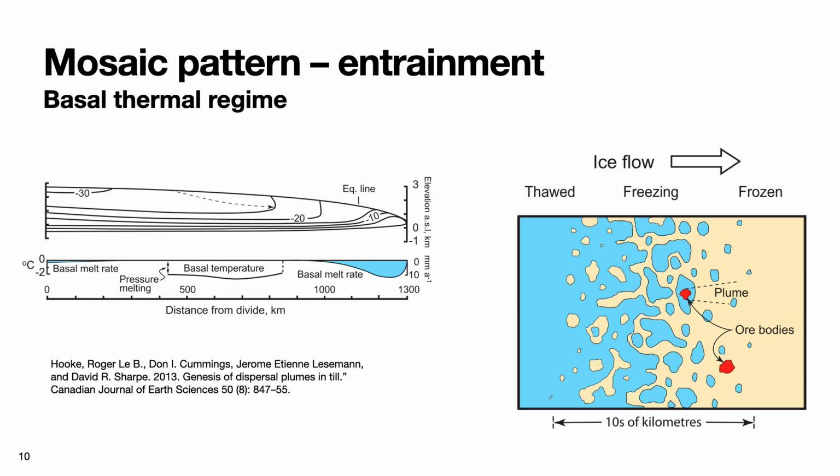There are two issues worth noting here. First, and similar to the earlier model proposed by David Sugden, broad thermal zones are arranged by distance along flow lines. This is shown on the left, similar to what we've seen before, creating roughly concentric areas with dominant basal regimes on a map, and they would be concentric around major domes of an ice sheet.